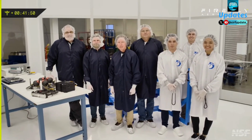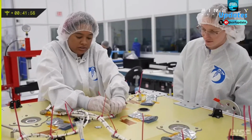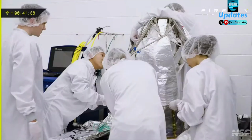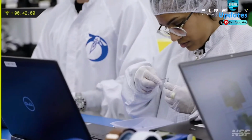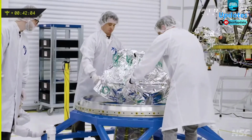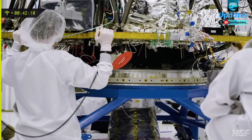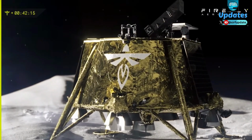All of those payloads on the lander. One of the things that motivates me a lot and inspires me a lot are the people that work on the program, because everyone came from a very unique, very diverse background, but came to work together to solve a joint problem. And so it's really interesting every day to see how people approach problems or overcome challenges. And then ultimately, you look into the clean room and you see the result of everyone's efforts.